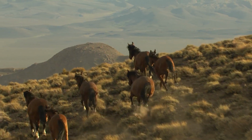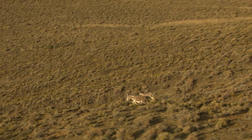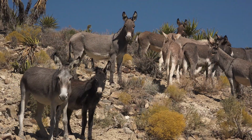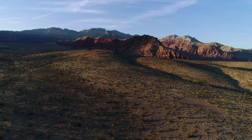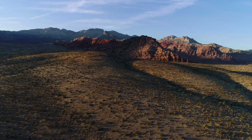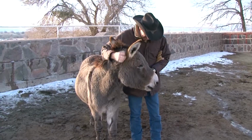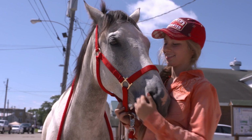The Wild Horse and Burro Management Program helps with the overpopulation issues in the western rangelands by removing those animals from those rangelands and then placing them into private care, so that way we can get a little bit of the stress off of the range and allow it to better support the remaining populations. There's nothing more gratifying than being able to get these animals and place them into loving forever homes to where they are enjoyed for many years to come.